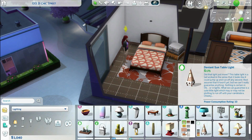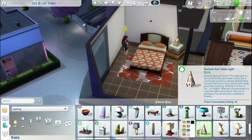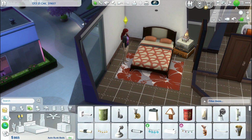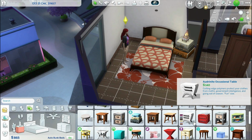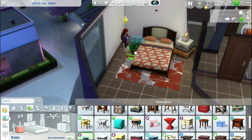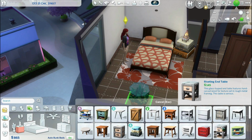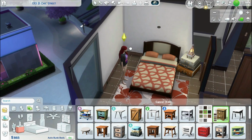There we go. I kind of want to add this cute little paranormal lamp because I honestly have an obsession with this. This is so cute. I'm gonna put that over there. And she'll have one actual nightstand that I think I'm going to use. This would be cute, but with the style of this particular apartment, I don't think it would fit. So honestly, I'll probably just use this and have it kind of like it was given to her.